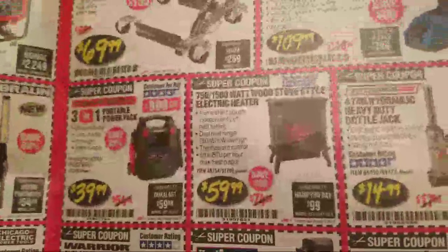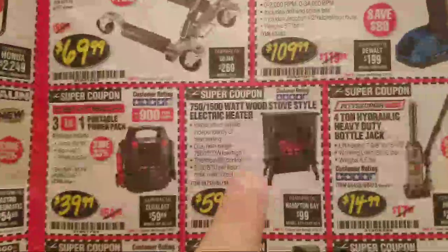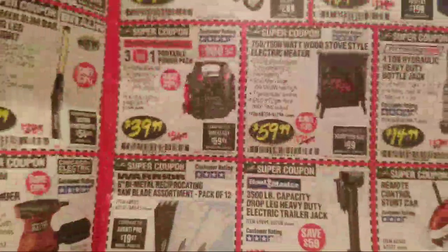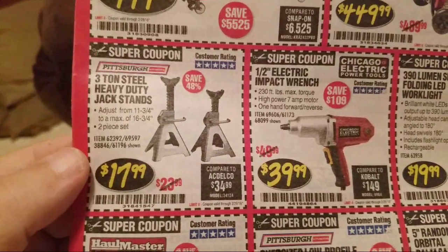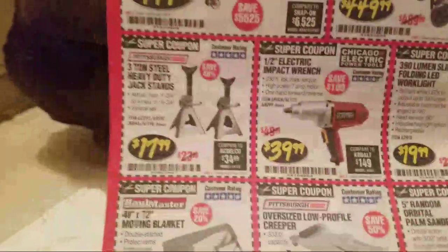So, you got these bottle jacks. Look at this nice little heater here. I got one of these for $59 like 3 years ago on Black Friday, I remember. It's pretty good. Your electric bill will go crazy with one of these, man. Craziness, unless you got solar power. Oh, here's the jack stands for $17.99. These are good. These will work. Hopefully you can use the coupon for the jack stands. Do you know, Angel?